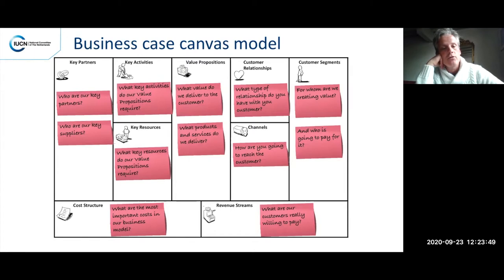And then finally, the cost structure. The cost structure is basically all the costs that you incur and all the different revenue streams that you will get. And of course, your costs should be somewhat lower than your revenue streams, because if your costs are too high, then you don't have an income.